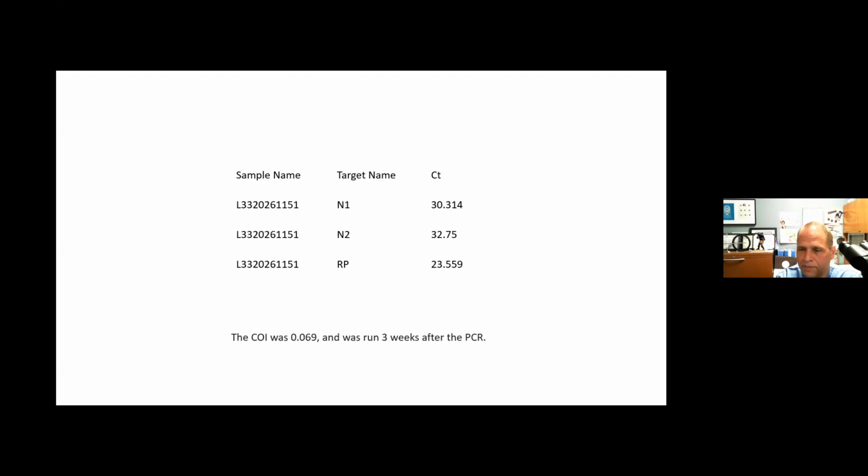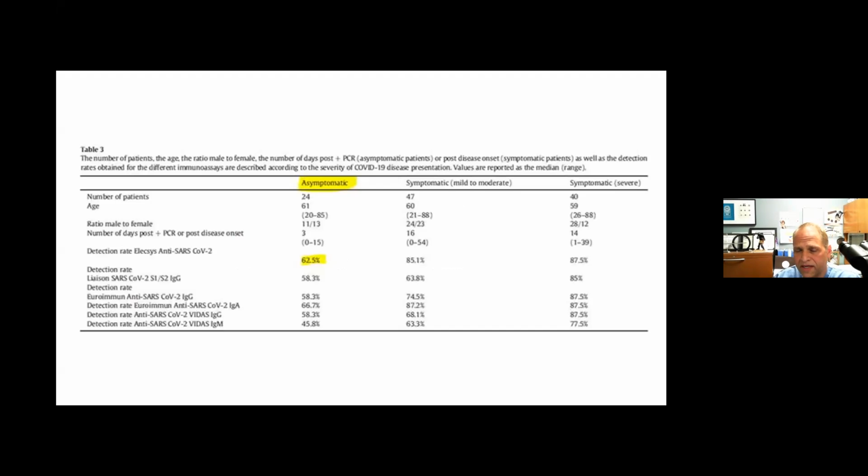So it brought up another question. What's going on? Is this patient immunocompromised? Are they not immune? Are they susceptible to being infected again? And here's something worth drilling down on, and it emphasizes why the antibody test is not great. For asymptomatic patients, the in-house antibody test that we offer is the Elecsys anti-SARS-CoV-2, and you'll see the detection rate is only 62%, so there can be a lot of negatives. Not a great test. So please still refrain from ordering antibodies at this time.